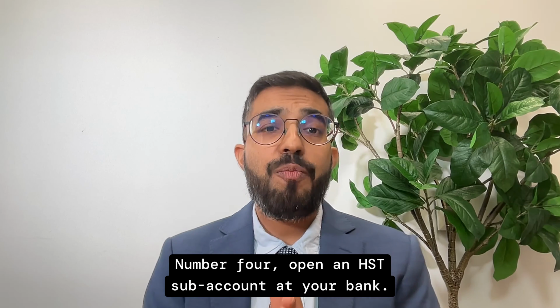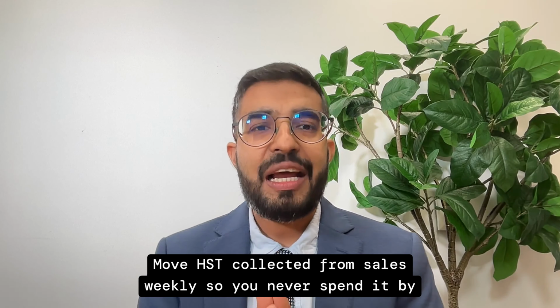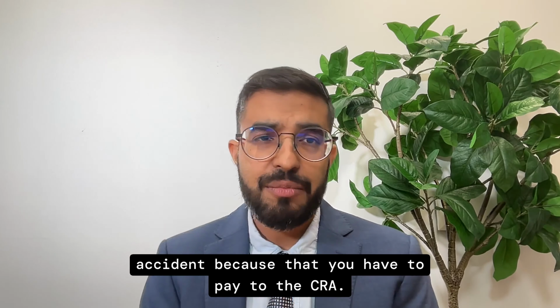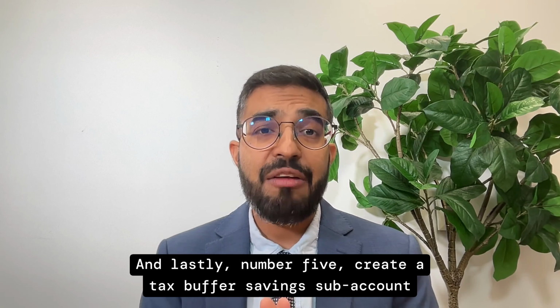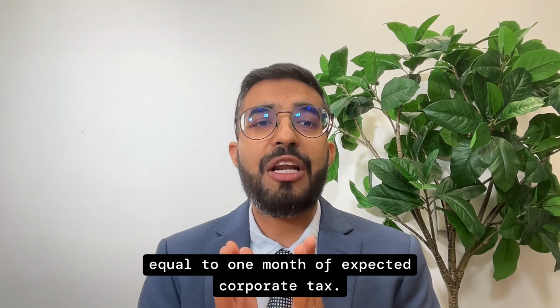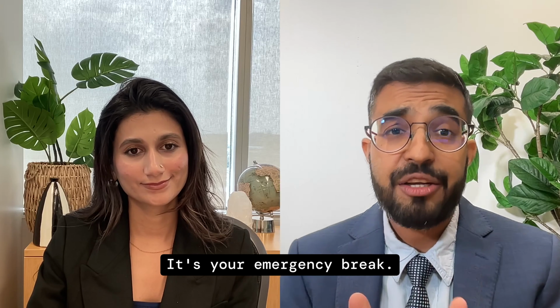Number four, open an HST sub account at your bank. Move HST collected from sales weekly so you never spend it by accident, because you have to pay that to the CRA. And lastly, number five, create a tax buffer savings sub account equal to 1 month of expected corporate tax. It's your emergency brake.